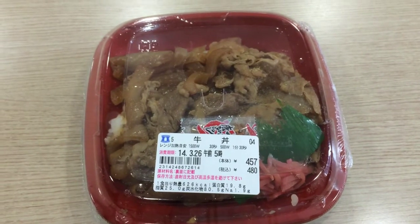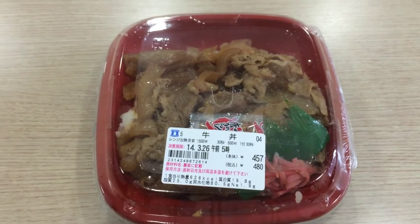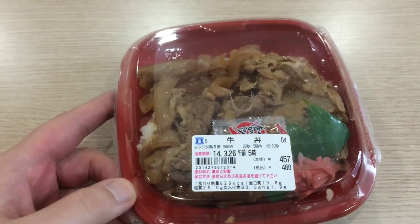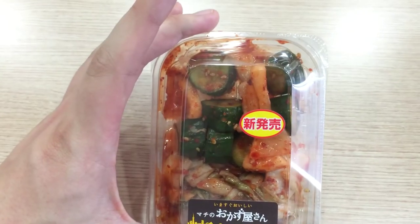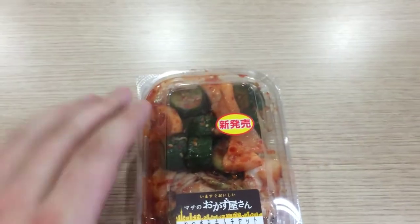It's lunchtime. Actually, it's a little late for lunch, but it's lunchtime for me because I haven't really had time to eat. Right, so today I'm going with gyudon from the convenience store, which is beef and onions and sauce on rice. Then some kimchi, and that's gonna be yummy. I'm excited about that.